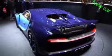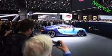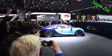Its predecessor, the Chiron uses an 8-liter quad-turbocharged W16 engine, though power has been boosted to an incredible 1,500 horsepower and 1,180 pound-feet of torque. That makes this car the most powerful production car ever, with an output about 300 horsepower over the Veyron.